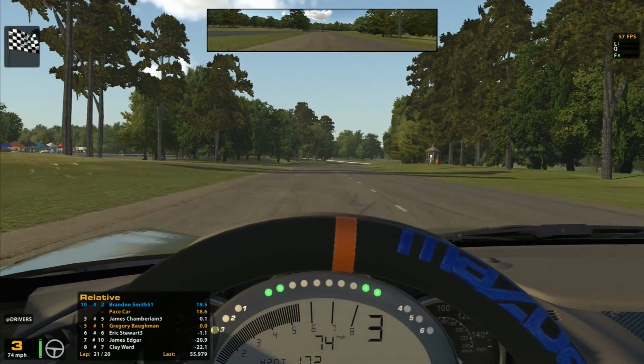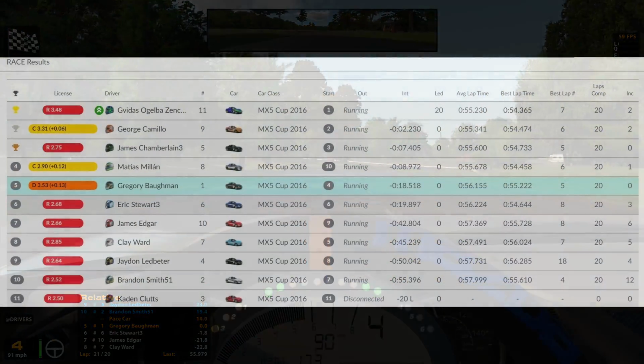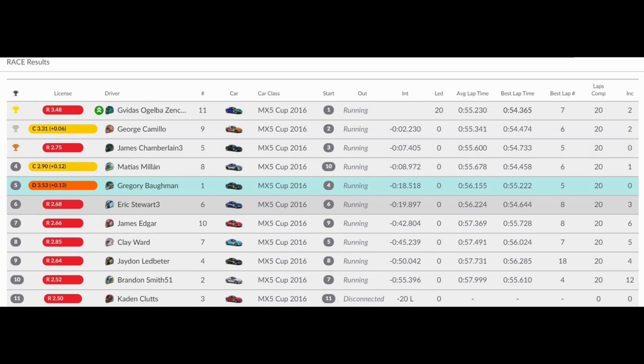Alright, so let's jump out and see how things look. So we finish in 5th. The guy that passed me about halfway through, I figured that he had started in the back and was just super fast. I don't love when guys do that. I feel like if you're fast, qualify, you know? But some people don't do that. I don't know why. But anyway, we started 4th, but we hit our goal. We finished 5th, which is great.